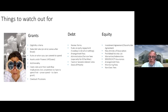Again, pay attention, is it a fixed or variable rate of interest? I'm not sure this is always negotiable, but at least be aware of it, because clearly interest rates are unpredictable. And again, you might need some help with the deed of priority. Depending on the nature of the debt that's coming in, there may be a requirement to have that debt right ahead of, or behind, pre-existing debt, and you'll need some help from a law firm or other to make sure that the deeds of priority are all properly put in place so that everybody understands where they sit in the pecking order.